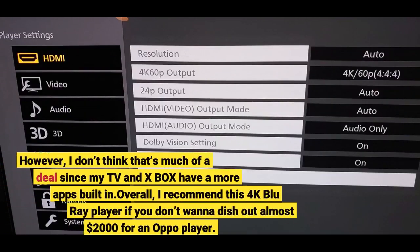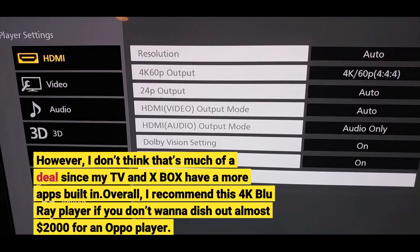However, I don't think that's much of a deal since my TV and Xbox have more apps built in. Overall, I recommend this 4K Blu-ray player if you don't want to dish out almost $2,000 for an Oppo player.